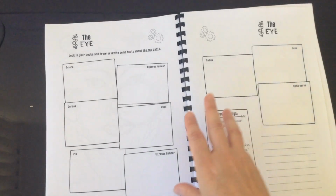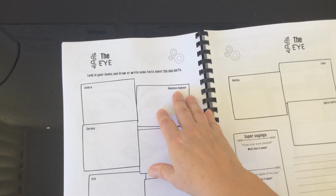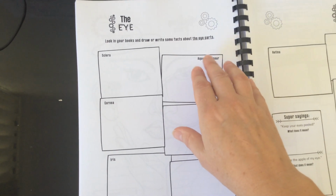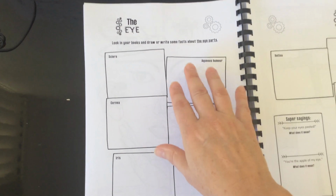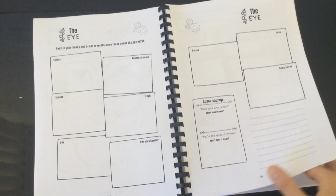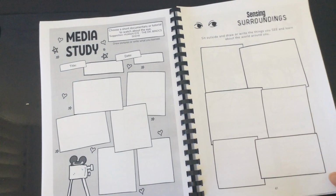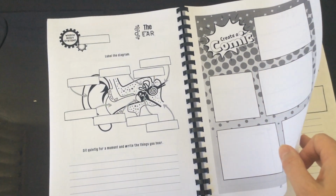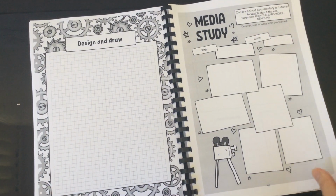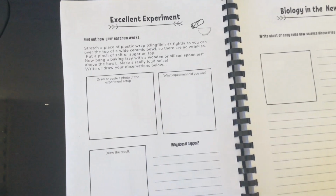So if your child doesn't like writing a whole lot, as long as they understand what this body part is for, they can draw something here or just write a single word, but it's to help guide you through learning the human body. These are super sayings. So some drawings they get to label and some are already labeled. You might find a picture that's more interesting for them and you can use that.